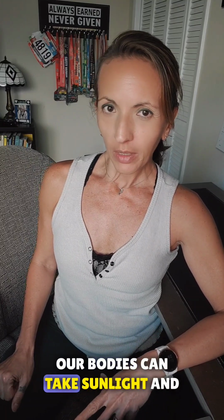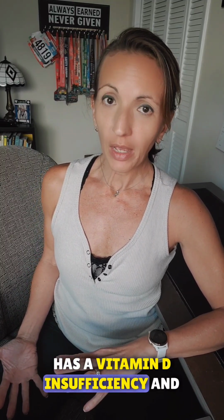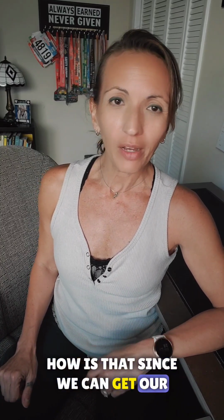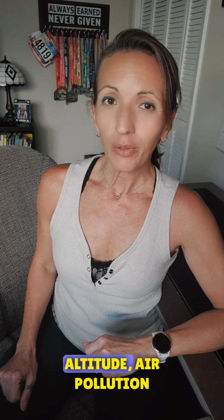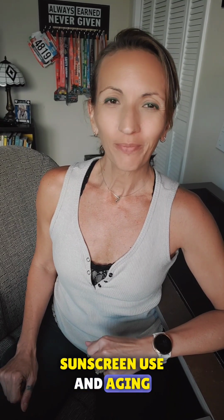Our bodies can take sunlight and make vitamin D, yet about 50% of the population has a vitamin D insufficiency, and about 35% of adults in the US have a vitamin D deficiency. How is that, since we can get our vitamin D from exposure to sun? Sunlight is greatly influenced by the season, time of day, latitude, altitude, air pollution, skin pigmentation, sunscreen use, and aging.